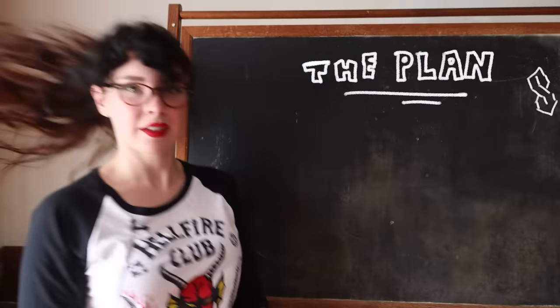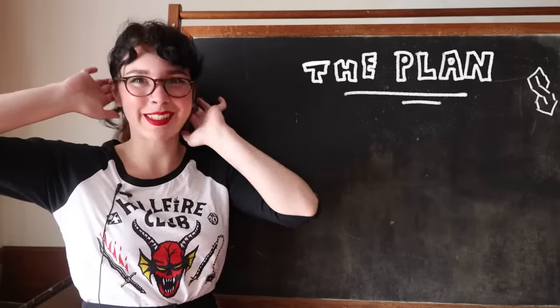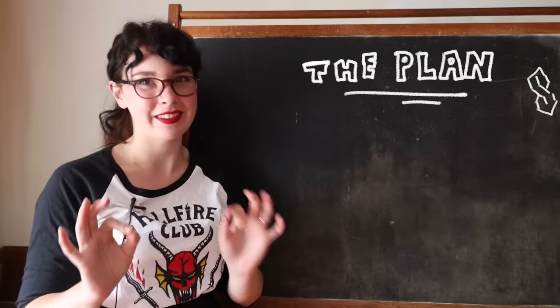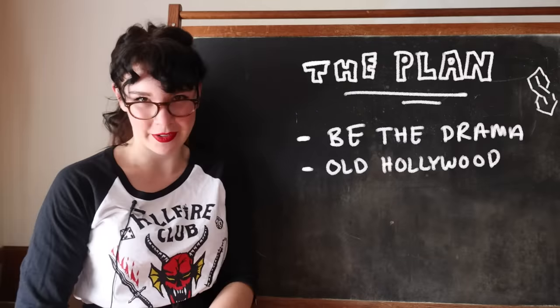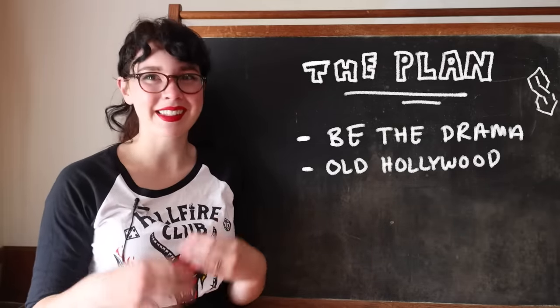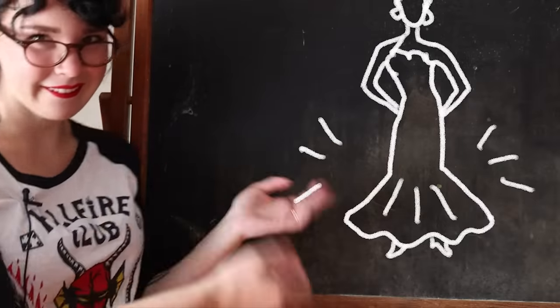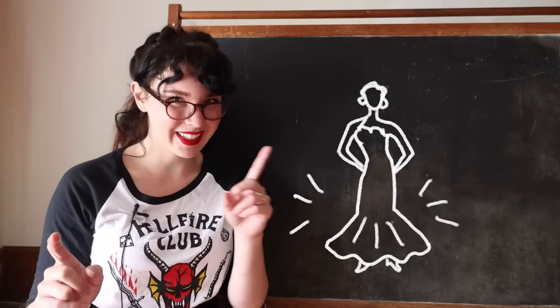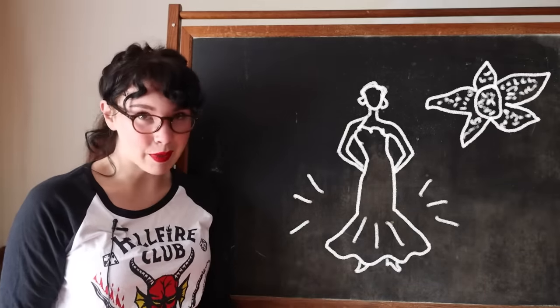Okay. The plan for this demi-gown-gon. Stop trying to make demi-gown-gon work. Never gonna work. I would really love to go really old Hollywood, really dramatic. I've been watching a lot of RuPaul, so I would love to make this dramatic silhouette. I'm thinking a mermaid shape. For the cowl, I am planning to do something that looks like a Demogorgon's mouth.